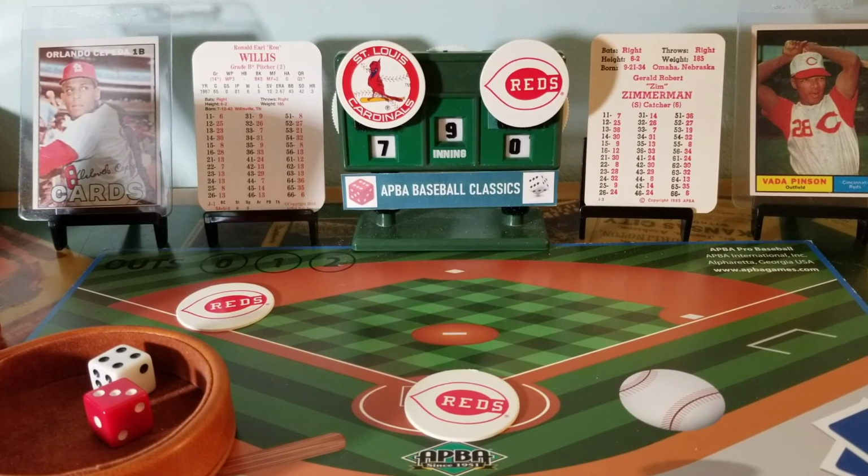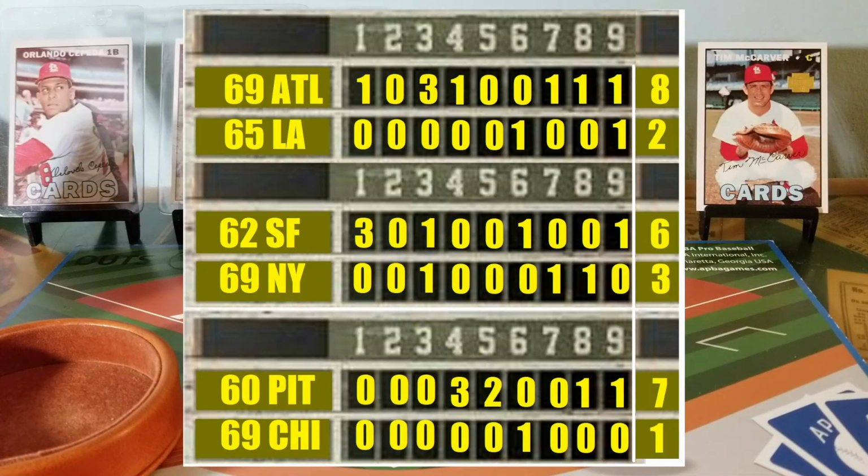We'll be back with the wrap-up. All right, here are the finals around the National League in the History Maker out-of-town scoreboard. The Atlanta Braves topped the 65 Dodgers 8-2. The San Francisco Giants defeated the New York Mets 6-3, and the Pittsburgh Pirates beat the Chicago Cubs 7-1.